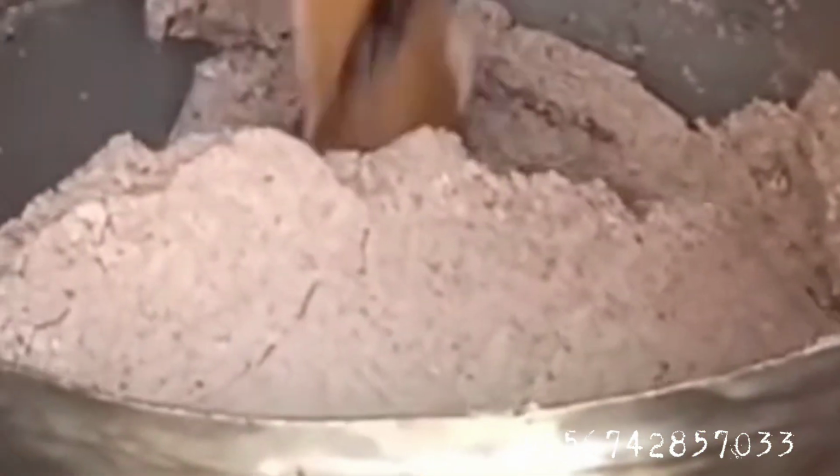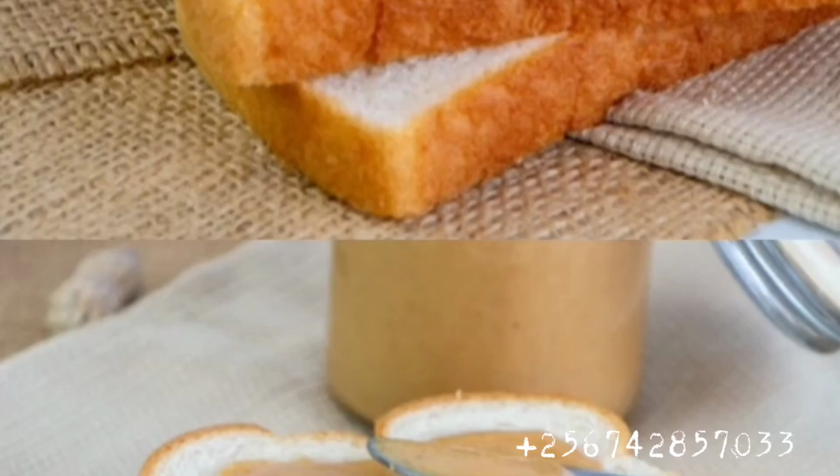Research shows that 7 out of 10 Ugandan homes at least consume peanuts once in a week. So this shows that there is a reliable market for this business. Besides that, peanuts can also be used as a paste that is used when people are consuming bread. So this is a viable business that you have to try.